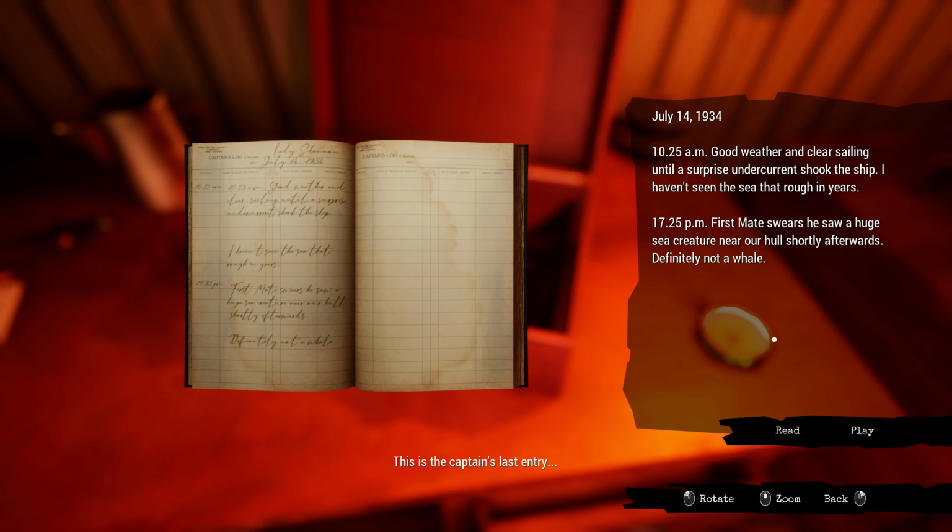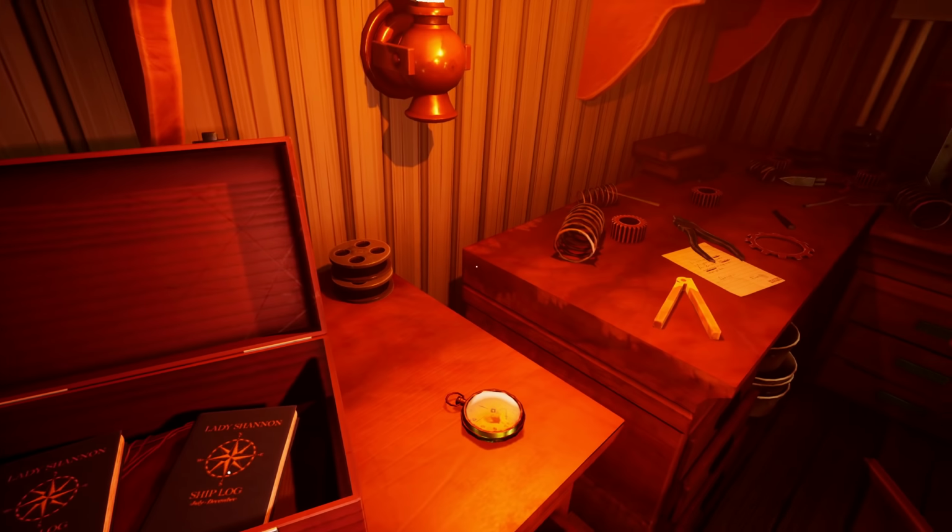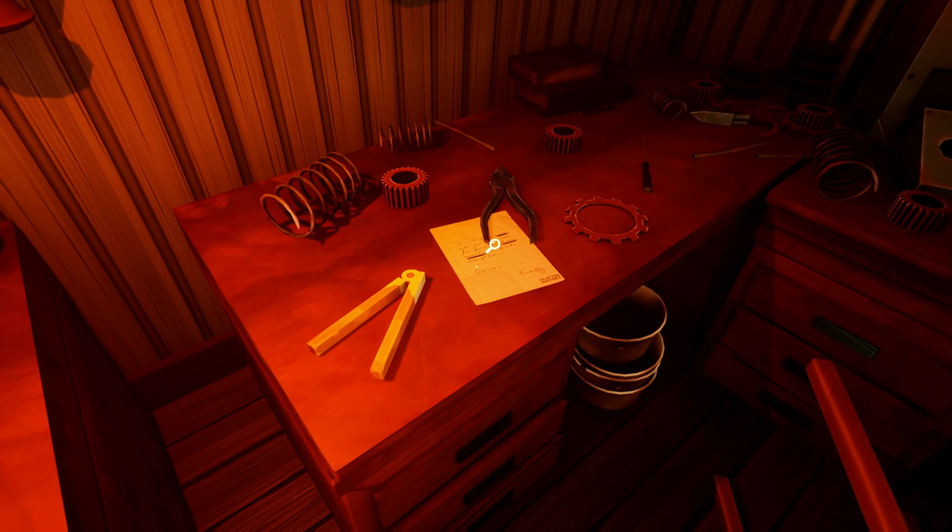July 14th, 1934, 10:25 a.m. Good weather and clear sailing until a surprise undercurrent shook the ship. I haven't seen the sea that rough in years. 17:25, first mate swears he saw a huge sea creature near our hull shortly afterwards. Definitely not a whale.